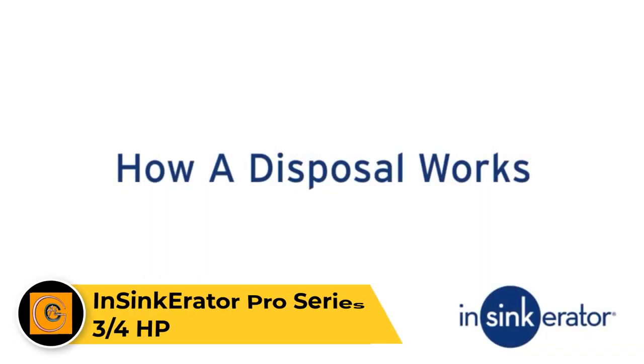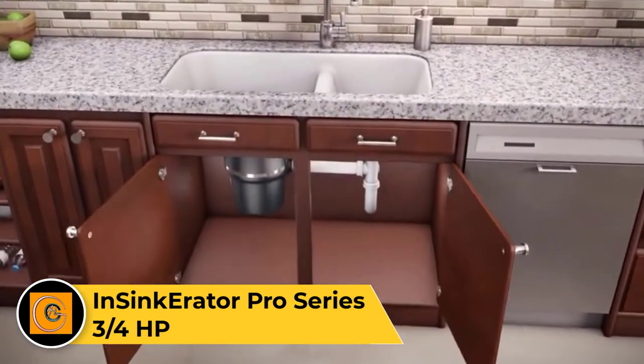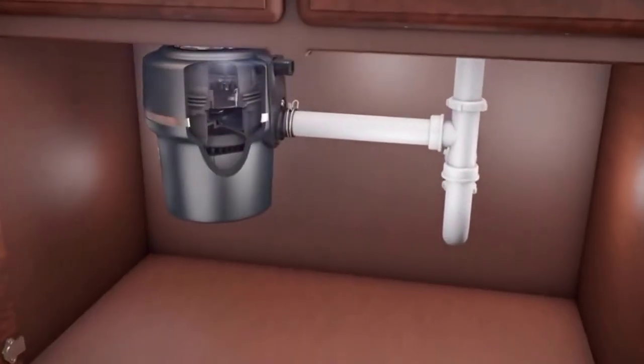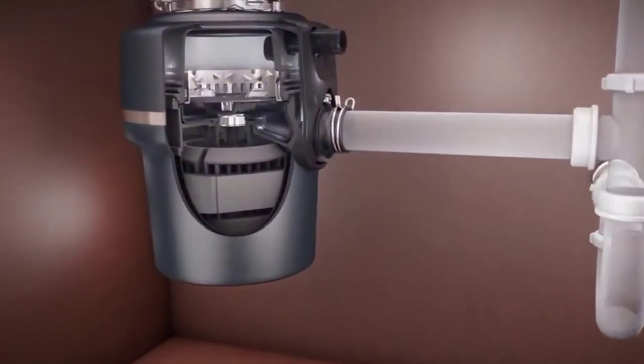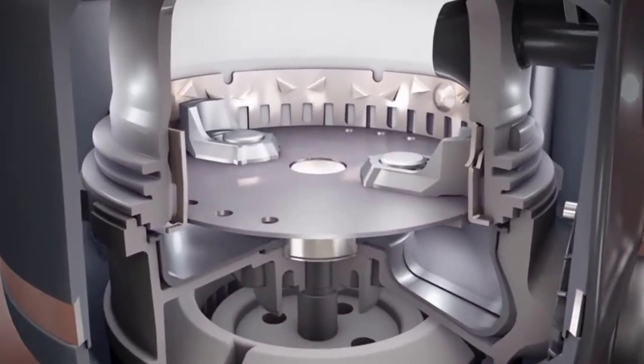InSinkErator Pro Series 3/4 HPD InSinkErator EHP Garbage Disposal stands out for safety and quiet operation. For one thing, the magnetic lid for the disposal must be securely in place before it will run. This cover also serves as a start switch, a feature that's ideal for kitchen island sinks.